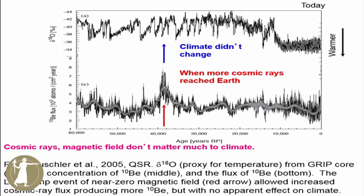And we see that in magnetization of lava flows and sediments. And when that happened, cosmic rays came streaming into the Earth system. They broke molecules and made beryllium-10 and radiocarbon and other things. And the beryllium-10 fell on the ice sheet. And so you can see this big spike here, which is cosmic rays. And you'll notice that the climate record ignored it. Now, this does not prove that cosmic rays are zero, but the climate record ignored it. Not a big deal.